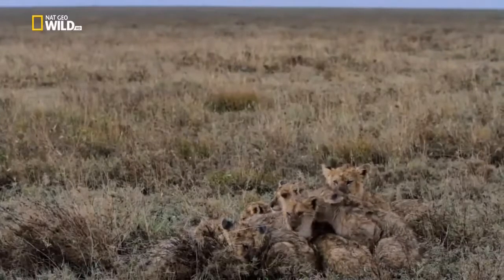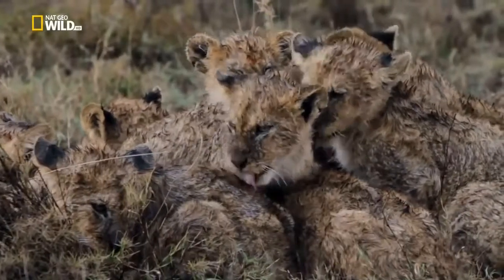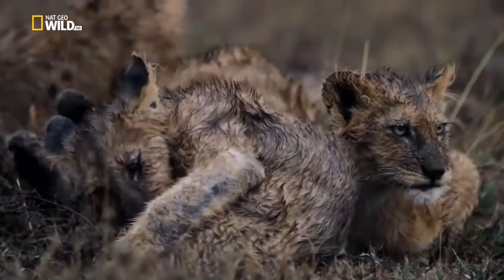In the dry season, storms can roll in quickly, but they don't last long. Once it started raining, the lions started to lick each other, and we were just wondering, like, what's going on? Are they grooming? Is this some kind of ceremony?